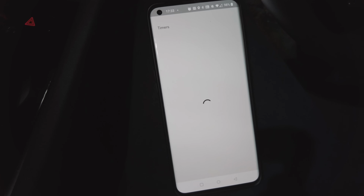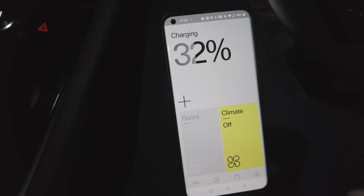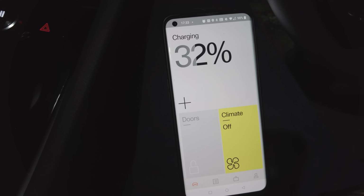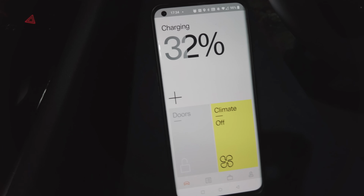Now this is saying fail to sync, but it probably would work absolutely fine if I wasn't sitting in the car trying to do this. That's what you get in the Polestar app. Now, it isn't the most comprehensive or advanced app that I have ever seen for any particular car. So hopefully that gives you a basic overview of the app in the Polestar. There isn't much to it. It doesn't give you that much that you can really work with, but it's functional and it works.